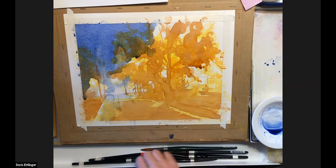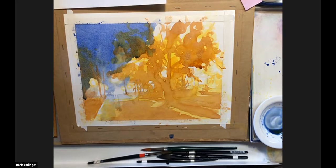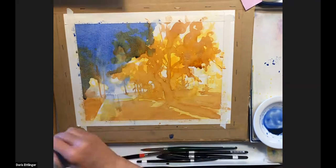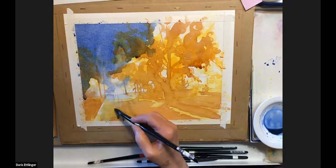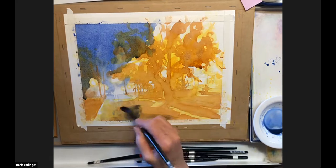Now switching to a bigger brush. And so I can cover more territory quickly. And I'll be darkening this later.